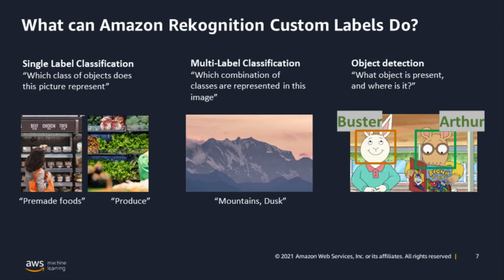Multi-label classification is when an image may belong to more than one class at the same time. The model will return multiple labels for each image. So in this example, the second image, the model would return labels such as mountains and dusk. The third type of model we support is object detection. These models don't just indicate the objects that are detected in the image, but will also give you a prediction of where in the image that object was found. So in this image, the model not only detected both Buster and Arthur, but it also indicated via a bounding box the location of both the characters.